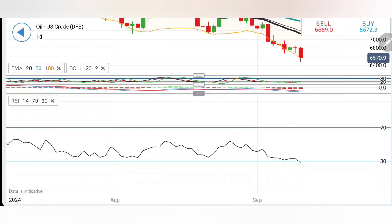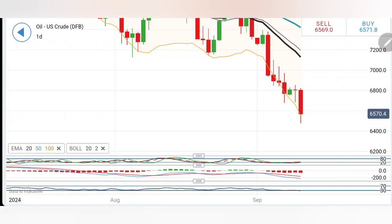Stochastic oversold, MACD trading with extreme bearishness, and RSI coming to the oversold zone. So now we have seen the charts and indicators.